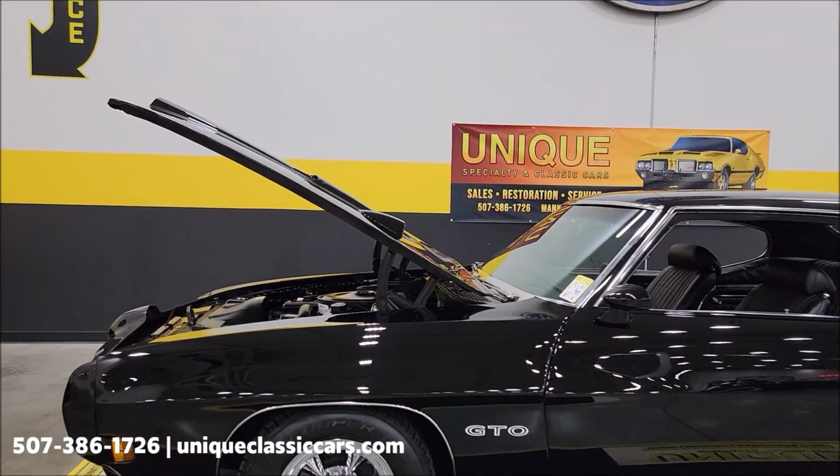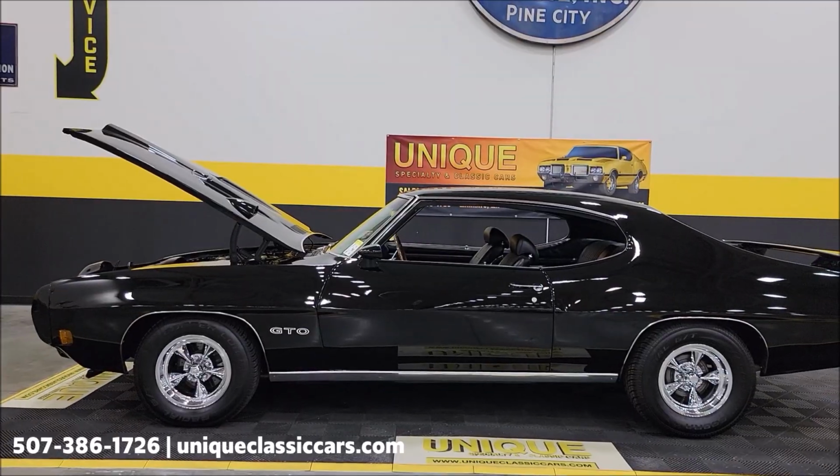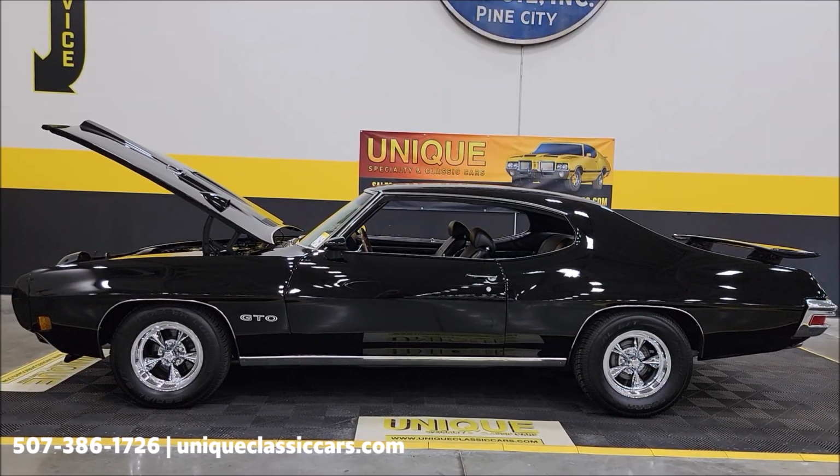1970 Pontiac GTO, true GTO 242 VIN code car, 455 underneath the hood and nicely equipped. That slick black paint.